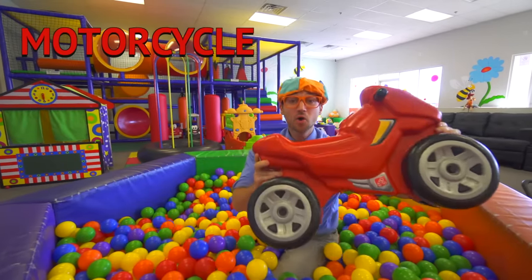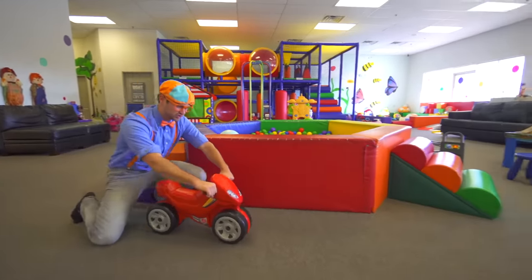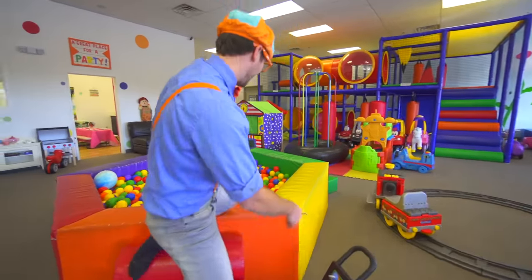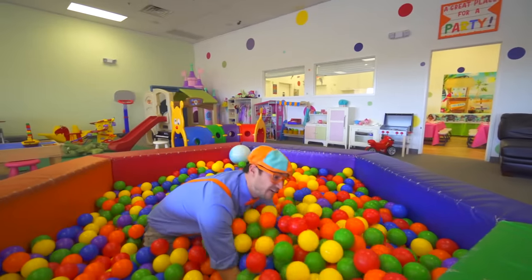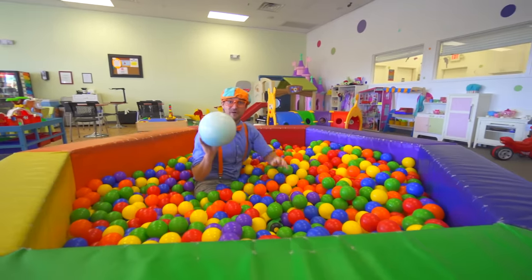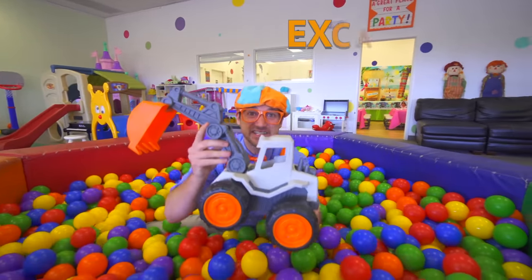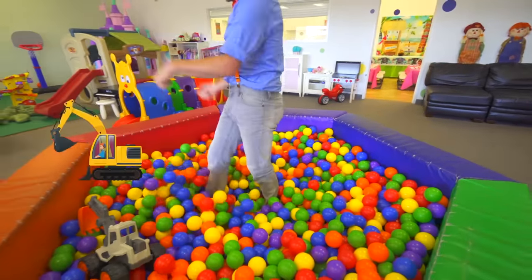It's a red motorcycle! I bet there's something else in here for us. Whoa! Whee! Watch out! I almost got you! Whoa! Oh, look! It's an excavator! Yeah! Like the Blippi excavator song.